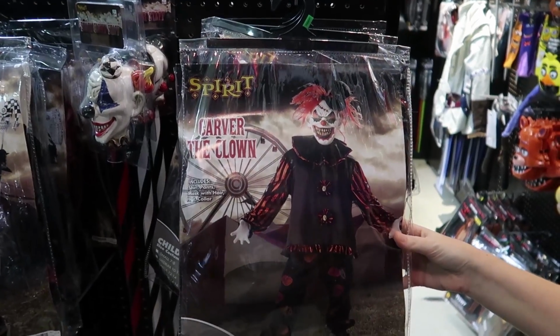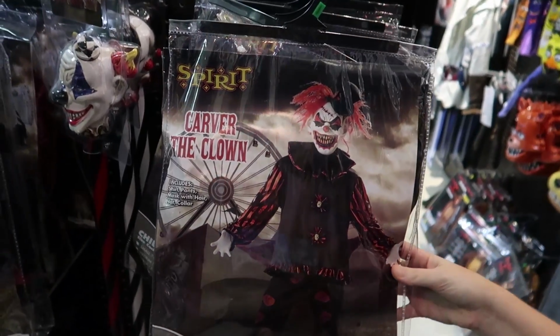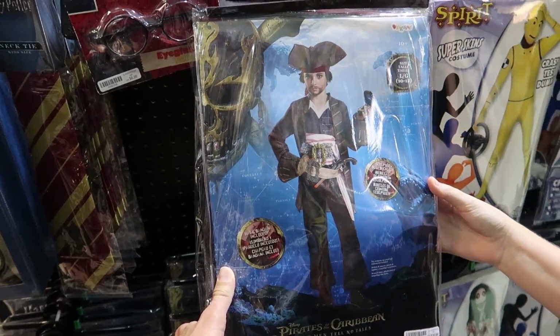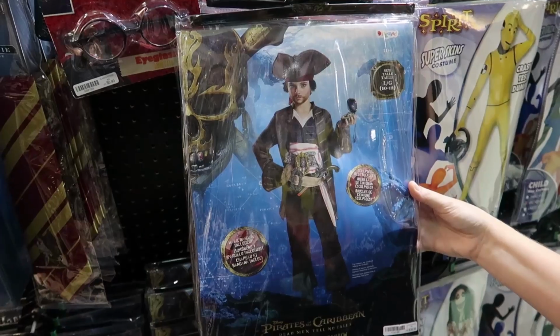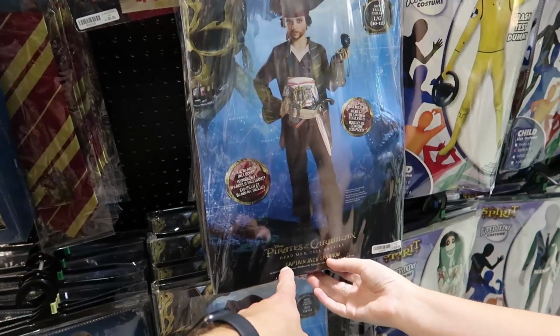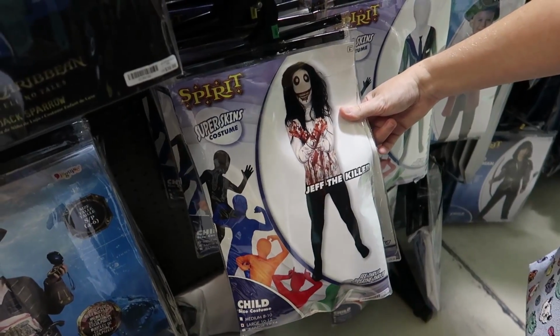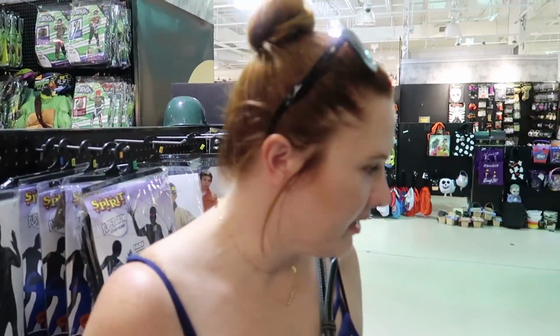So I thought that the clown costume at the museum was scary. Ooh, that one's real scary. Well, what I don't understand is what happened to the happy clowns for Halloween? Where are they? We also found a pirate at the museum, and here's a modern day pirate. Looks kind of like Jack Sparrow. Yeah, it is. It's Captain Jack Sparrow. Who's Jeff the Killer? Is this not a creepypasta? I don't know. Are we making costumes out of creepypastas now? Jeff the Killer is frightening though. There's probably a Slenderman costume too.